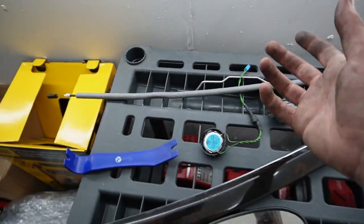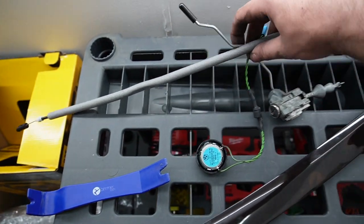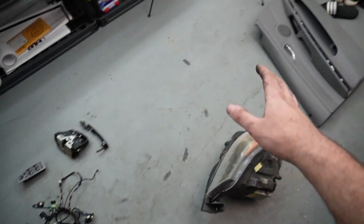So yeah, we're pretty much just taking off all the things that have any sense of value to it, and stuff like this, honestly, I'm probably not gonna need it. I'm just gonna end up throwing it out. I just took it off the door anyways. But yeah, anyways, I'll get back to you guys once I got everything cleaned up and packaged up so I can put it all away.